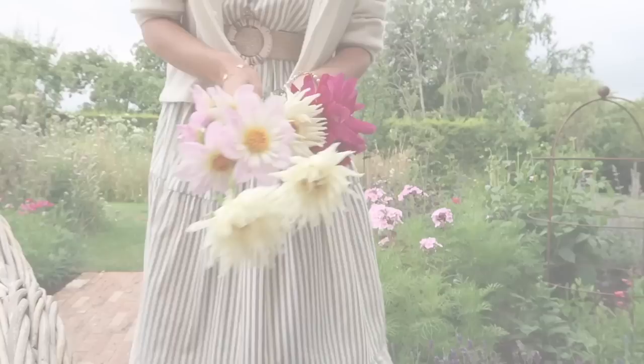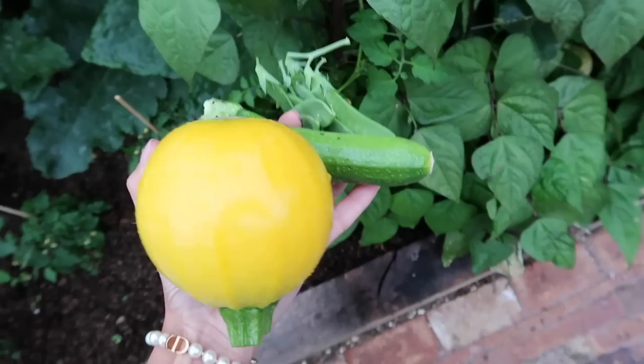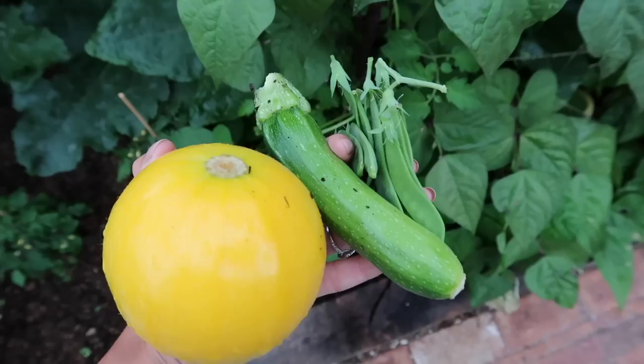So I've just picked another yellow melon courgette, a tiny little courgette, and another little handful of mange tout. And I think I'm going to make a really nice kind of Indian-y spiced rice dish for dinner. That should be full of flavour and use up some of the things we've got in the cupboard.